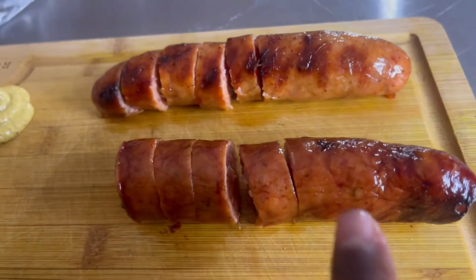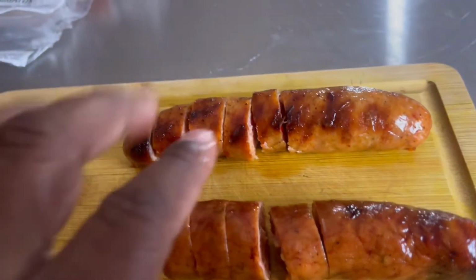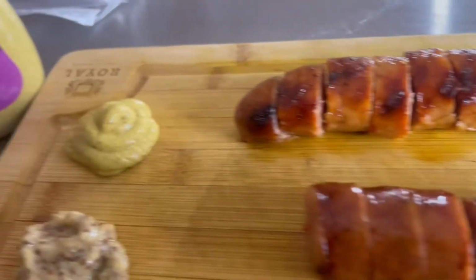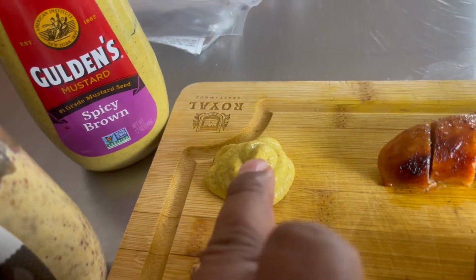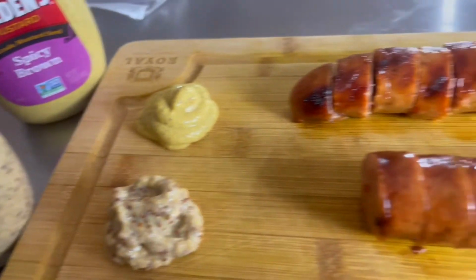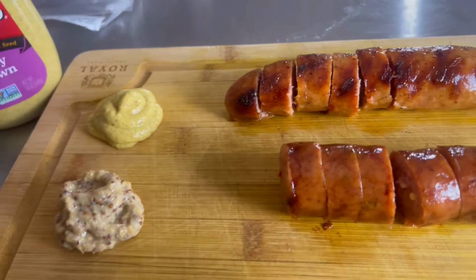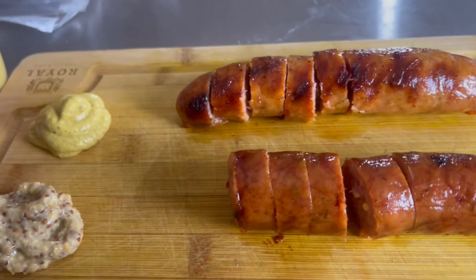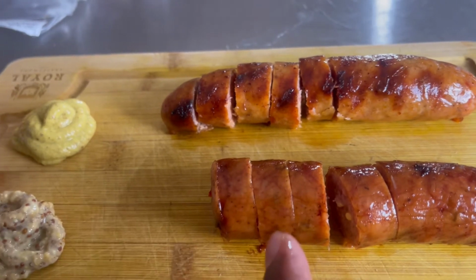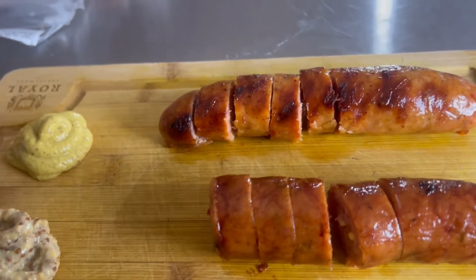This right here is the jalapeno cheddar, and this right here is the pork and alligator. And then right here we have the spicy golden mustard, and then a stone ground mustard. I like mustard with my sausages. Like, I could just eat them with the mustard by themselves. No bun needed. So we're gonna start off with the jalapeno cheddar, and then we'll finish off with the alligator. So stay tuned. All right, y'all, let's go ahead and get the tasting.